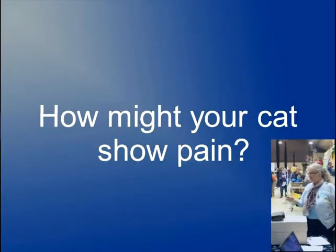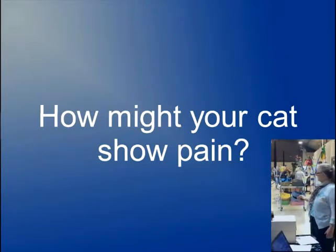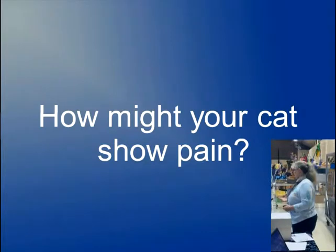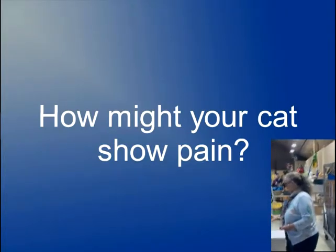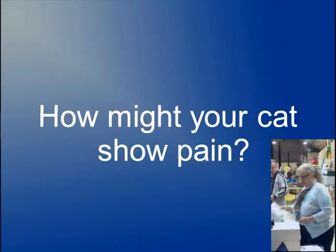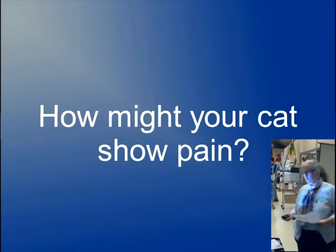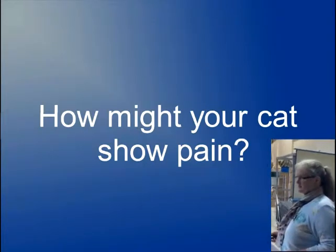What else might you see as pain symptoms in cats? Panting, absolutely. We can see cats pant. Sometimes they come into my office scared and they pant. But when I see a panting cat in my office, I'm looking for pain, because a cat won't normally just pant. What else might you see? Dilated eyes. Absolutely. You see the eyes being large, the pupils being large, and that's something you might pick up.